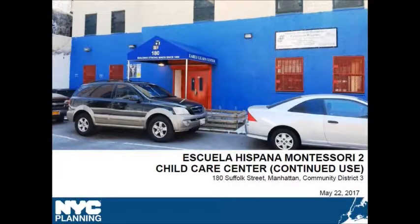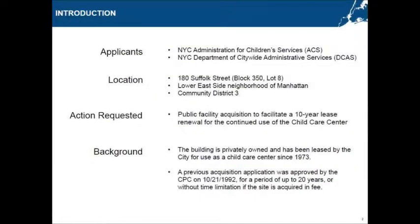Good afternoon, commissioners. This is public applications, the Administration for Children's Services and the Department of Citywide Administrative Services, DCAS, are seeking approval of the acquisition of an existing building to facilitate the continued operation of a child care center located at 180 Suffolk Street in the Lower East Side, Manhattan, Community District 3. The proposed action will allow for a 10-year lease renewal to be negotiated.